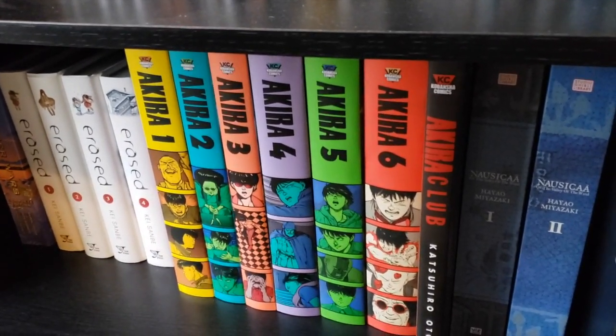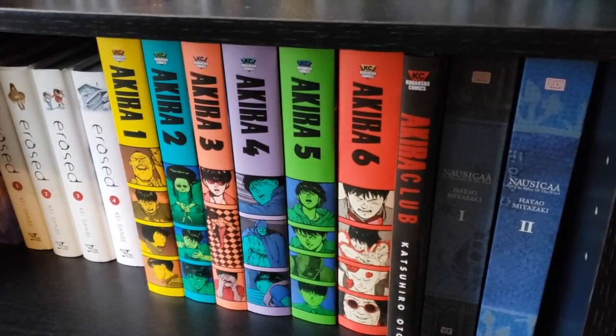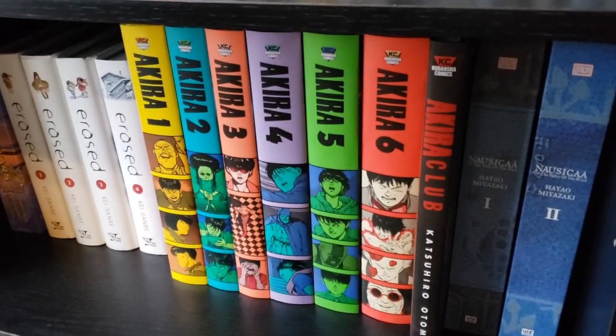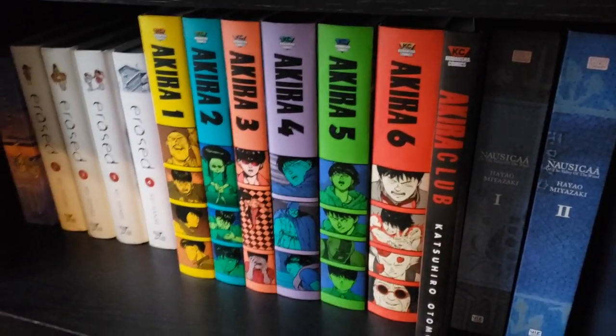I personally had some problems with the first 3 volumes, just with the pacing. But 4, 5, and 6 just really blew me out of the water. And I actually watched the film after this, and it was so different. I watched it in the movie theaters, and it just really threw me off.